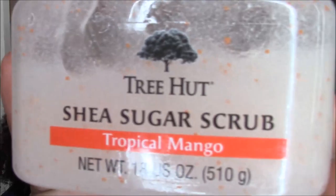I saw this on Tea with Tamara. Shout out to Tea with Tamara. I love her channel. She's an awesome lady. She had this in her favorites, and this is the Tree Hut Shea Sugar Scrub Tropical Mango. It's the one that I got, and this is like a body scrub. I've never used this before, but like I said, she had this in her favorites, and I thought I would give it a try, and oh my God, this is the bomb. My skin feels like a baby's bottom.